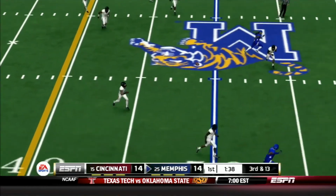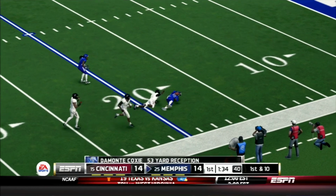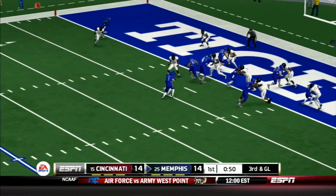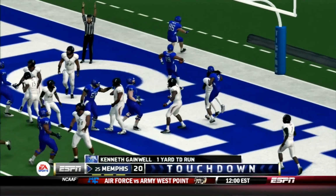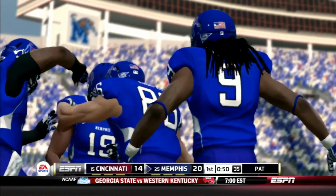Brady White now winds up, firing it down the right side. One-handed grab on the run. Catch is made. It's DeMonte Coxey. And later in the drive on a 3rd down and goal, Brady White hands it straight up the middle to Kenneth Gainwell, and Memphis regains the lead, 21-14.